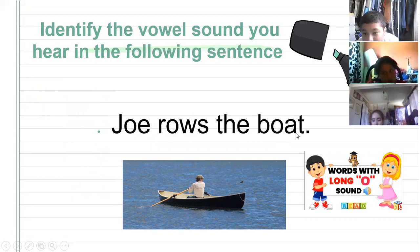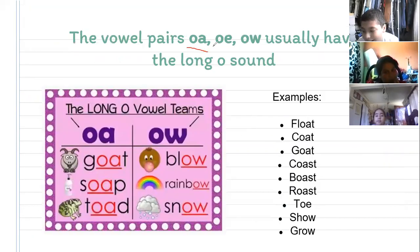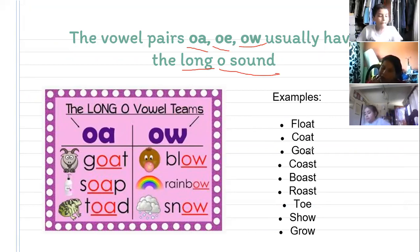The vowel pairs O-A, O-E, and O-W usually have the long O sound. Usually, okay? Usually. You have goat, soap, toe, blow, rainbow, snow. Another example listed here: float, coat, goat, coast, boast, roast, toe, show, and grow.